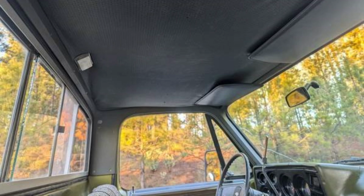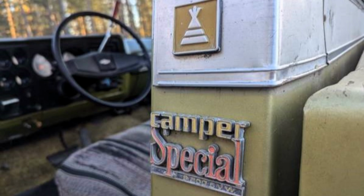The truck runs great and has original patina with some rust on the rocker panels. A solid classic for camping or daily use.